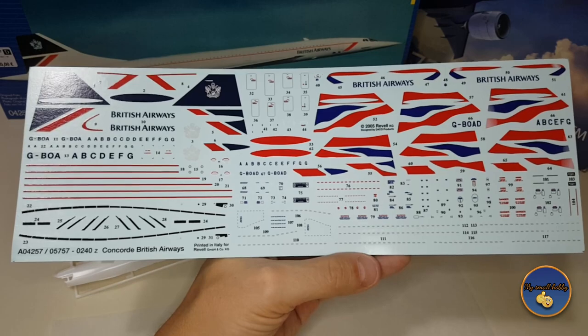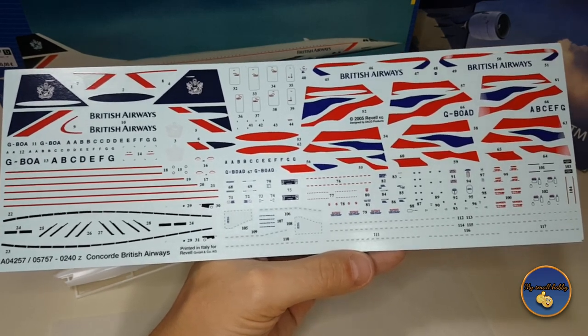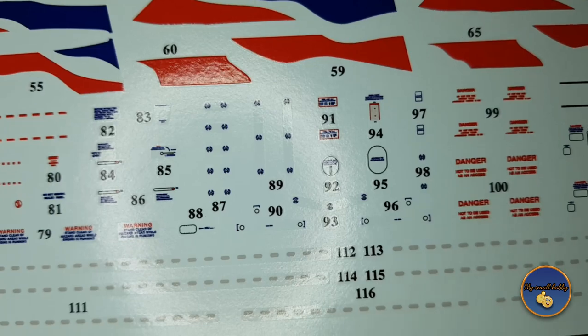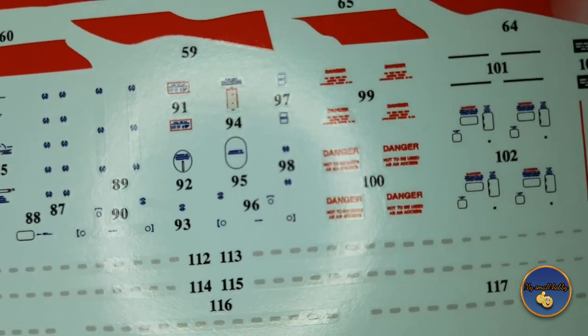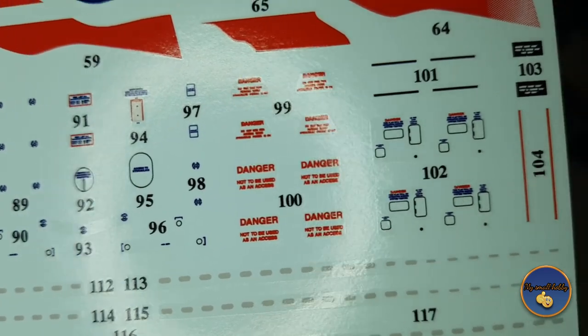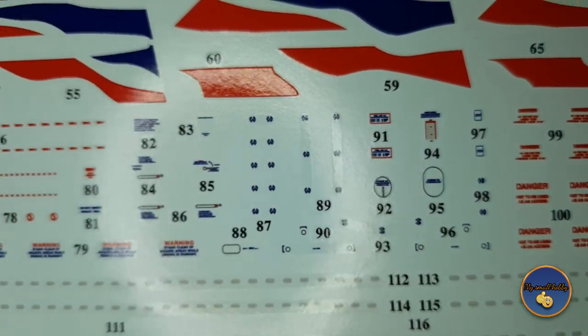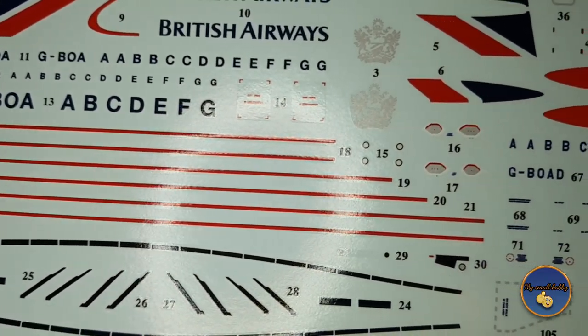The decals, huh, boys and girls? Look at that. Pretty substantial, wouldn't you say? We got both types of British Airways signatures, and the decals are pretty cool. They're really very well printed. Look at that. You can see even the smallest text. So that is very good. It's pretty cool. Sorry for the out of focus. Let me just put you back on track.